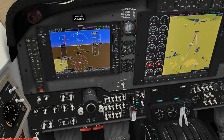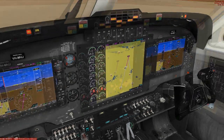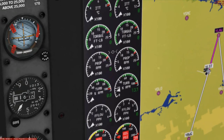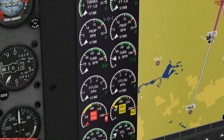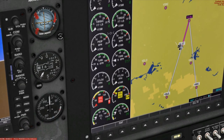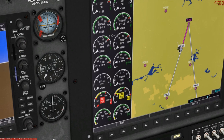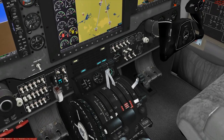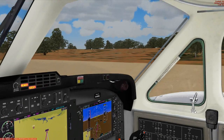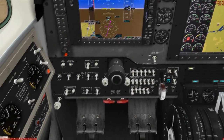I'm going to hit up the beacon, which is already on, nav light as well. Ignition is armed. Start an engine. Oil PSI 60. RPM 18. And let's introduce some fuel. Engine number 2 running.